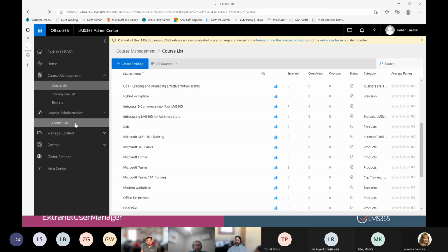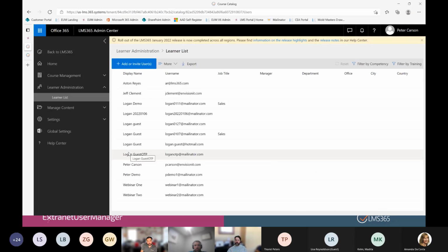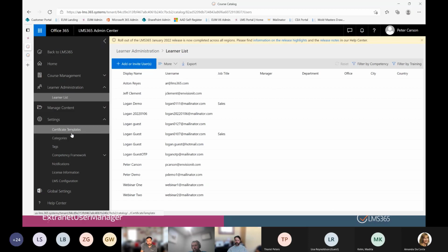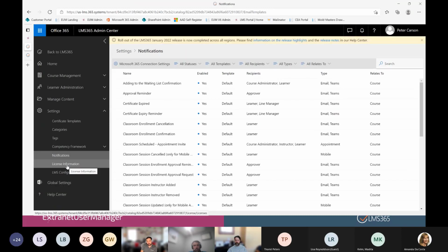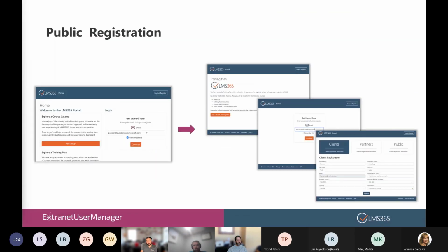The learner administration and the learner list, you don't actually need to do too much here because we have all of that in the user manager, and that's actually the better place to manage it. But from a content and course point of view, even configuration of LMS itself, setting up those certifications and notifications and things like that. You can do emails through LMS365 as well to say, hey, you've got something happening with your course. Maybe it's an in-person one. You want a reminder the day before: hey, don't forget to show up tomorrow morning at 9 a.m. to this location. Those are all things you can do as part of LMS365 as well. So, a rich admin experience on that side too.